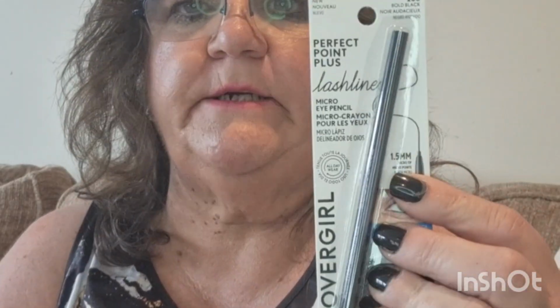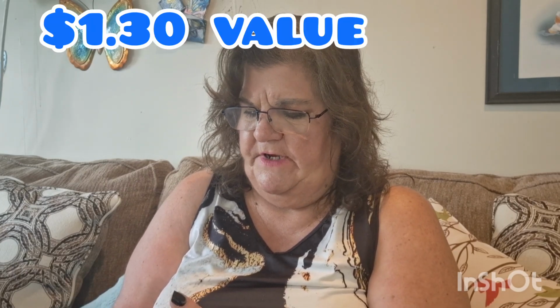Okay, now this is the Micro Eye Pencil, Micro Perfect Point Plus. It is by COVERGIRL, and it's waterproof, and it's bold black. And I'm not going to open that because I do have a few open, and I like to use them as I can. And this is Cleansing Melts Fondant Daily Facial Cleanser, and it's got 4 dissolving pads.